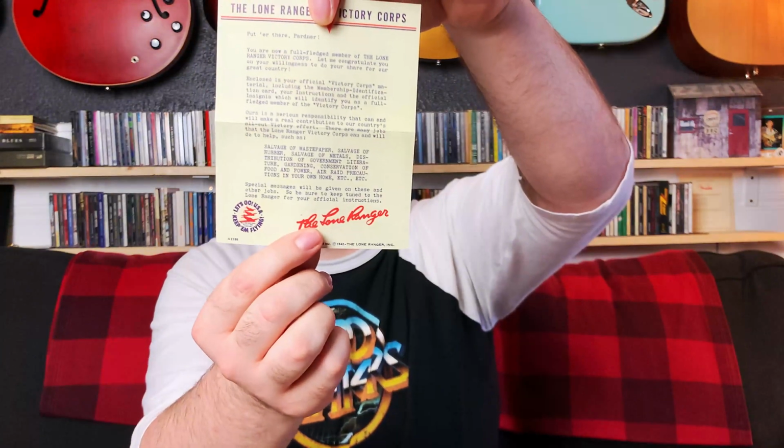So also there's an envelope to the Lone Ranger. But then within it is a letter from the Lone Ranger. Boom. You know you're important when you get a letter from the Lone Ranger, right? I mean, that's just pretty cool. You are now a full-fledged member of the Lone Ranger Victory Corps. Man, that's some of the merchandise and stuff that they did back in the 50s. I mean, it's definitely of its time.